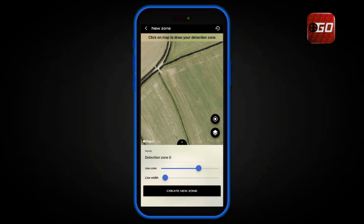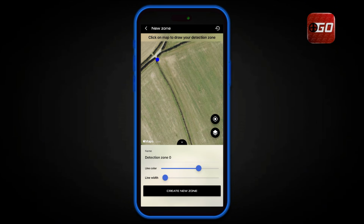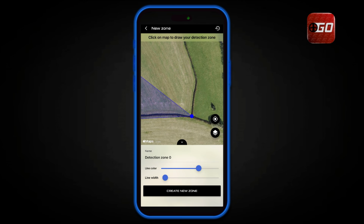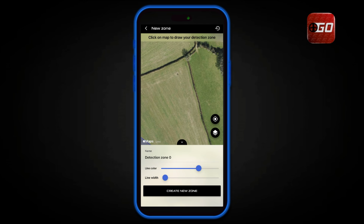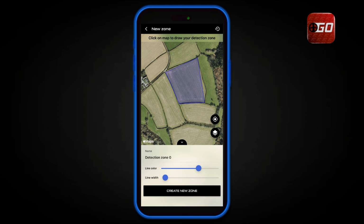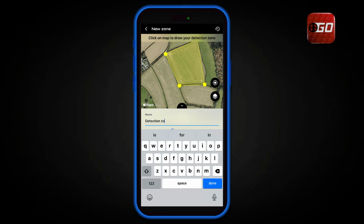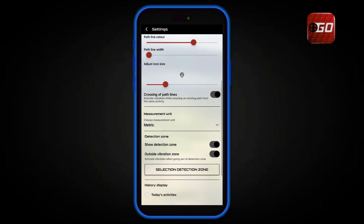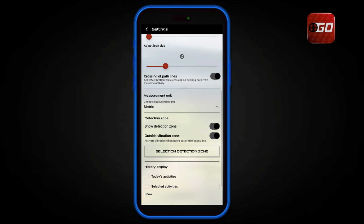Let's say I'm creating an event and I want to draw out which fields can be detected on the Saturday. I can do this one of two ways. I can either do this on my mobile device using the My Zones tab and drawing out each field using the plot points and naming them accordingly. This works well, however it can be fiddly and time consuming, especially when you have a lot of fields to plot. I would prefer to use this to make on-the-fly changes and edits, such as removing and adding a new field on the day of the event.